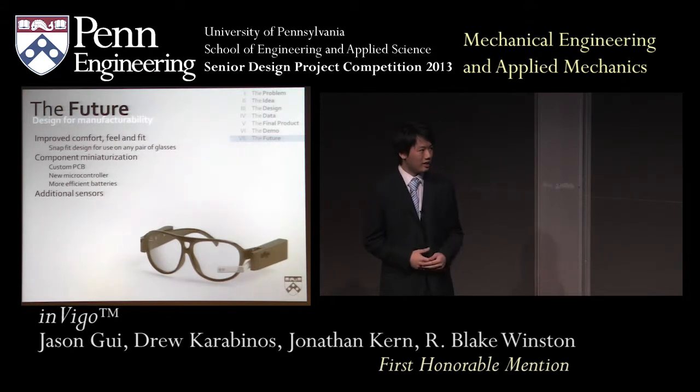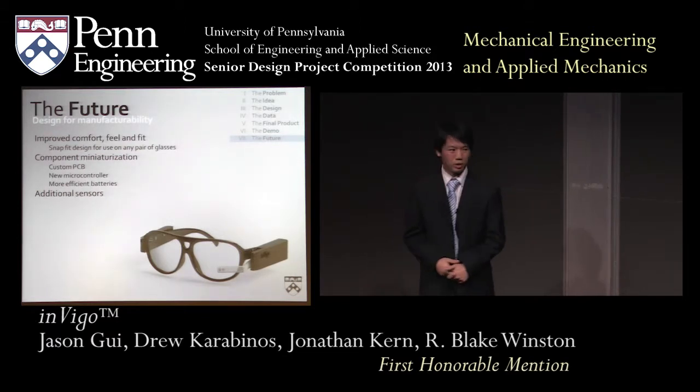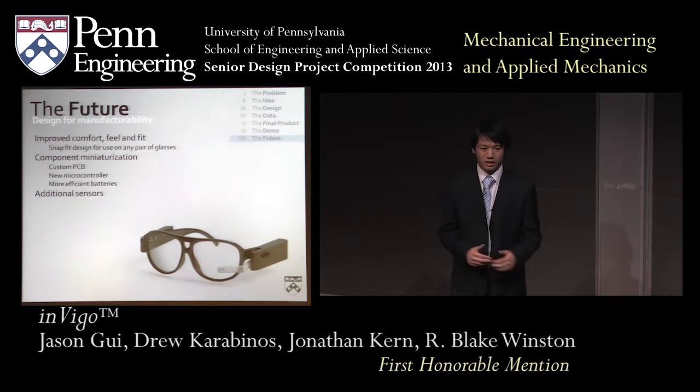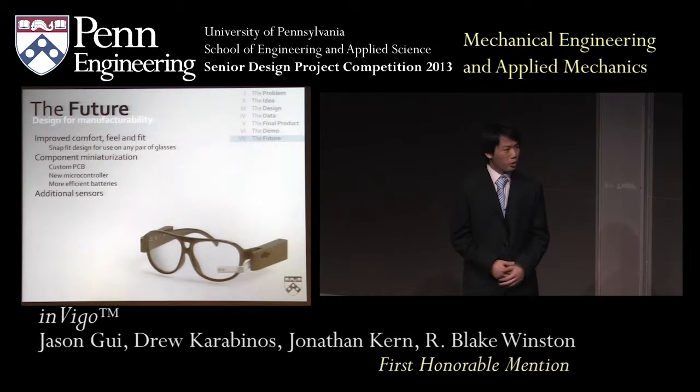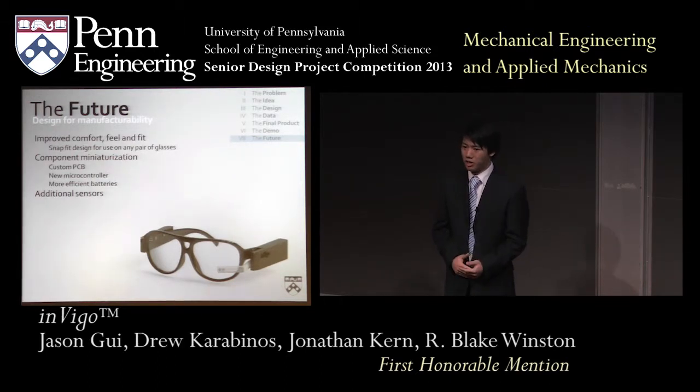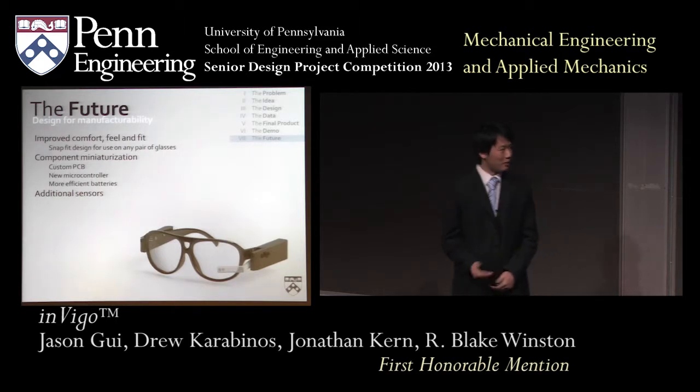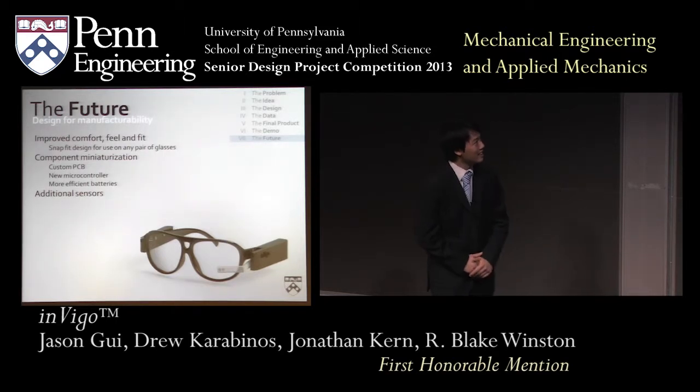Right now, even though the circuit is a lot miniaturized, we believe we can still make it smaller by using custom components, such as a custom PCB board, a different microcontroller, and a smaller Bluetooth module to further size down the inVigo glasses so that they fit more comfortably on the users. We also plan to add more sensors, such as an accelerometer, so that it can measure head tilt, and combine that with the blink data to further determine whether or not a user is falling asleep. So Blake, why don't you continue blinking us to the next slide?